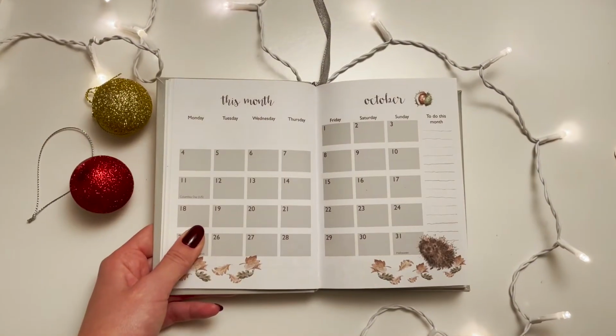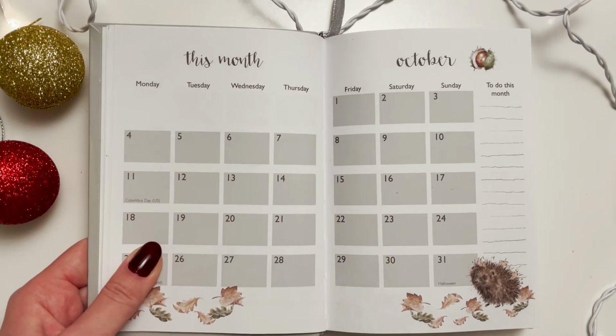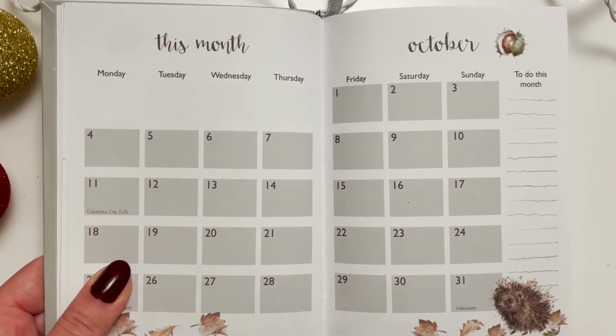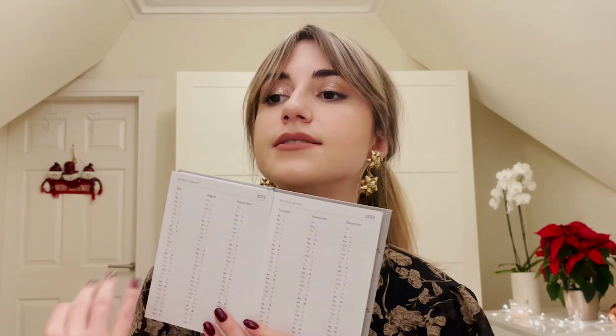This one is similar in terms that you get the same view of the entire month at the beginning of the planner, but of course it's a lot tinier than the desk one. And again, at the end you get that full overview of, you know, the full year and the next year to come, where you can see exactly what's going on. And then at the end you get a few pages of notes. So I would say that weekly spread that you get is what's missing from this one. I really wish they included it.